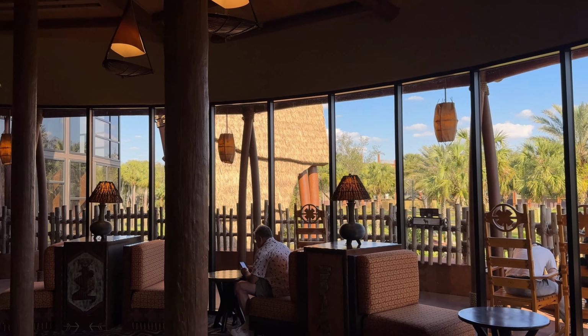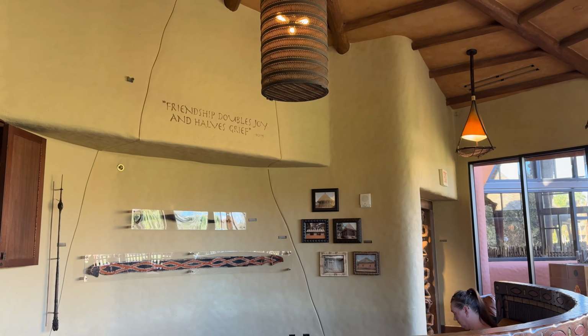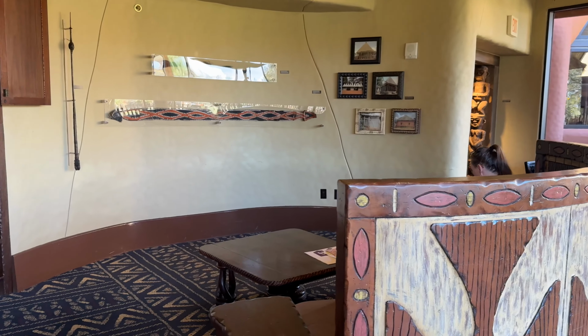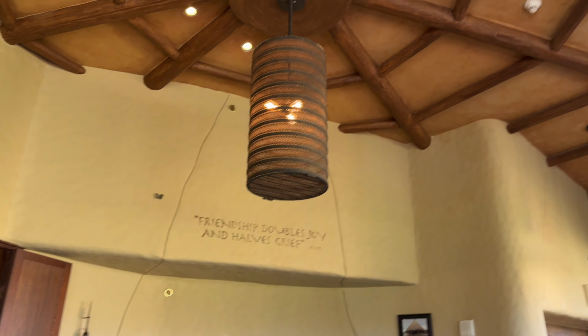So if you want to kind of keep the kids crowd inside, you can go outside on that balcony and maybe try to have peace and quiet for maybe 30 seconds. Because if you have young kids, that's probably all you'll get. But it's fun, and the kids love seeing the animals.